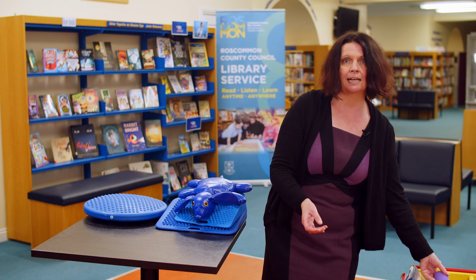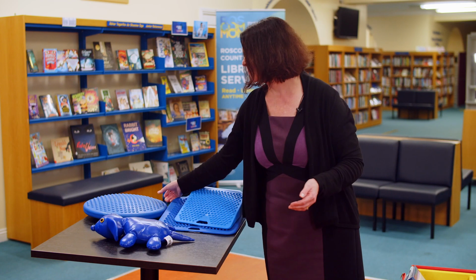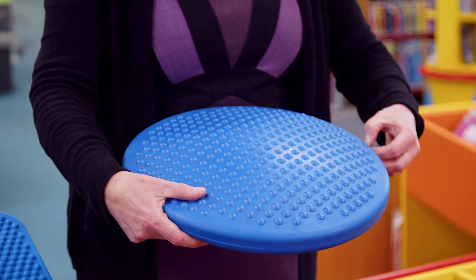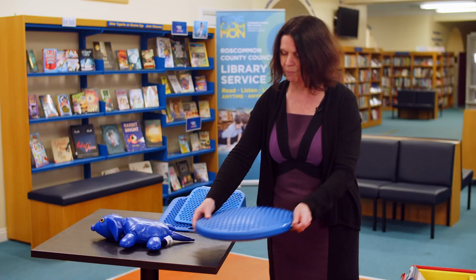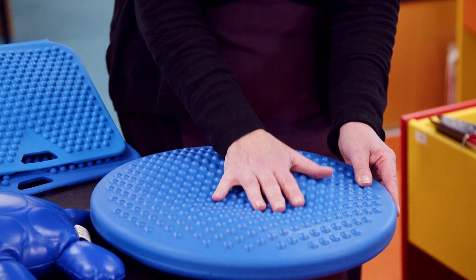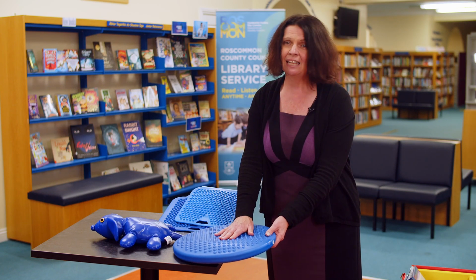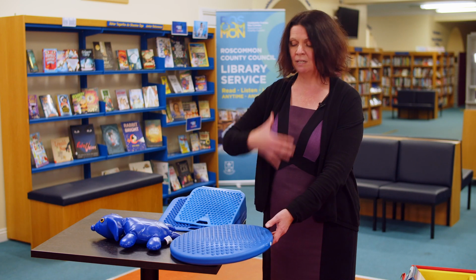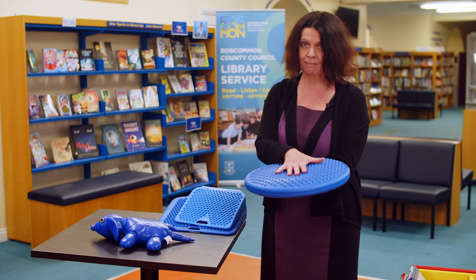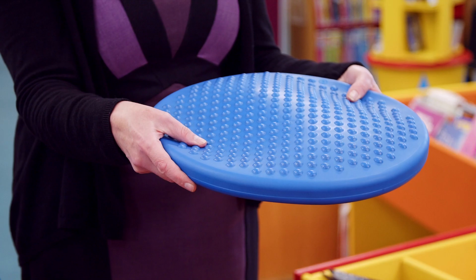Now, other things that can help with concentration are the move and sit cushions, and there's two types. There's this one, which is the disco sit. And what you will do with this is the child will sit on it, and I would just pump that down a little bit so it's not too high in the pump. So maybe till about there. So there's a bit of give in it. If it's too up, they'll find it hard to balance on it. Now, if a child has poor core muscle strength, please don't use that, because they'll be working so hard to balance on it, they won't be able to concentrate. This is for the young person who's got good core muscle strength and needs to move.